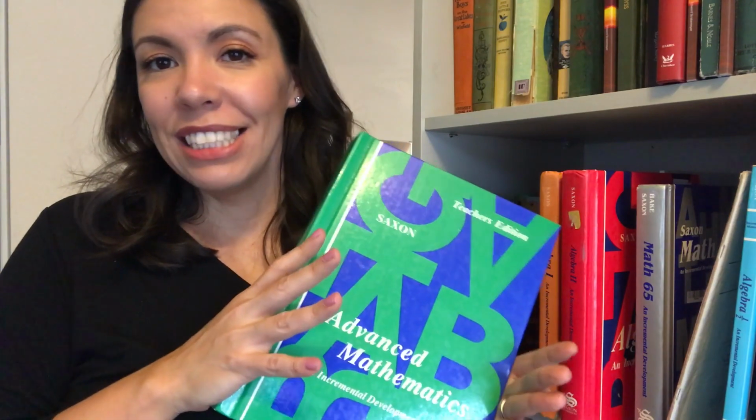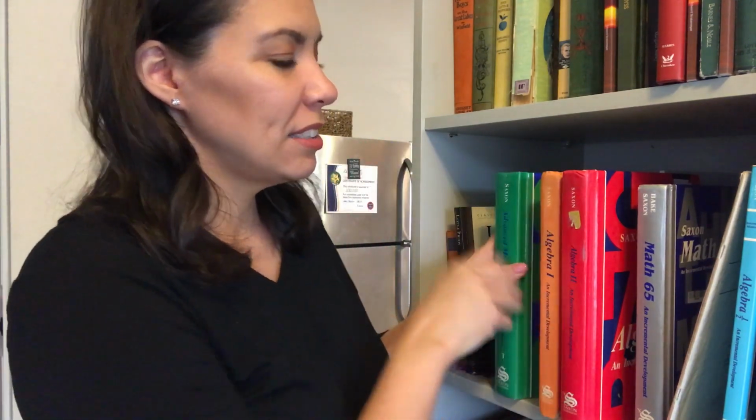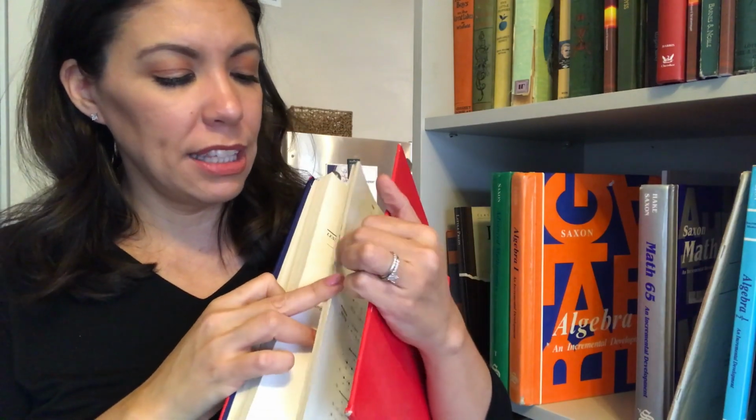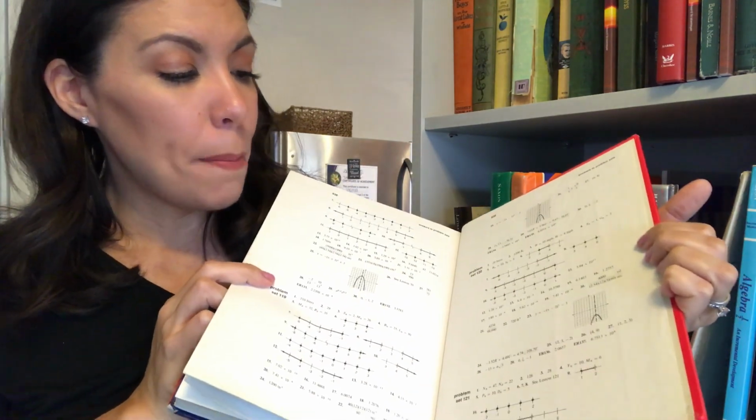For one, there's no answer key that I need to worry about getting beat up and lost. As long as the answers are in the back of the book and not in with the problems, great. And again, it doesn't tell you how to work the problem, it just gives you the answer. For me, that's a win-win-win. So if you can find teachers' manuals, don't discard them, think about purchasing those. Here's another teacher's edition for Algebra 2. And again, same thing, no answers in the front, the answers are in the back. But yeah, no solutions manual, just giving you the answer key.